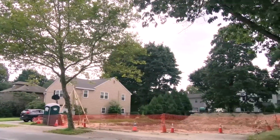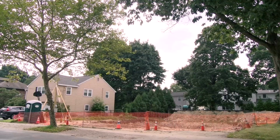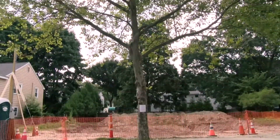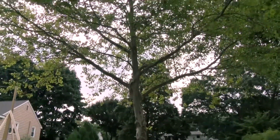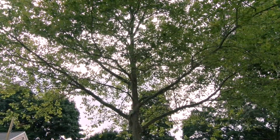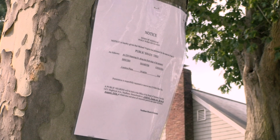The Virginians recently purchased the property at 239 Manning Street with plans for a teardown and reconstruction. However, they discovered the public shade tree in front of the property obstructs the design for their new driveway. Removing a healthy public shade tree requires a public hearing and a favorable vote from the Select Board.